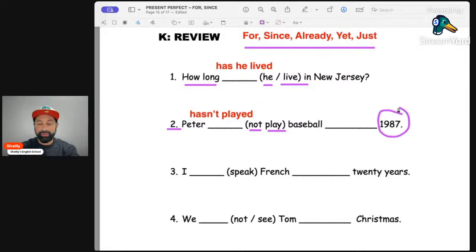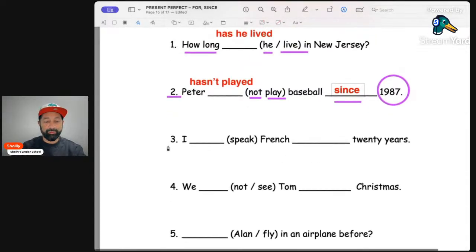Now I've got another space here, and I've got the word 1987. Now, 1987, this would be the beginning point of the period. So, since we're talking about the beginning point, then I would say since. Peter hasn't played baseball since 1987. All right.